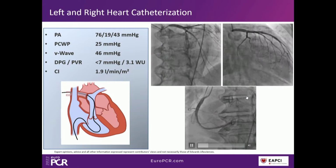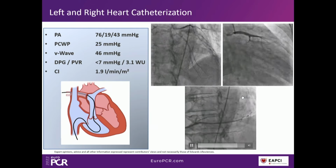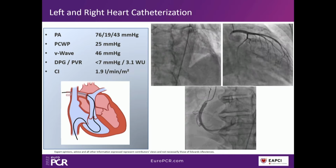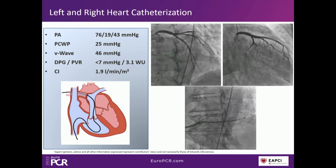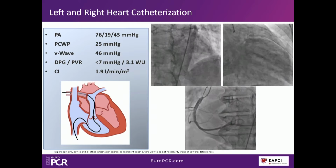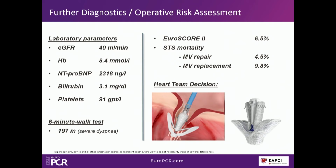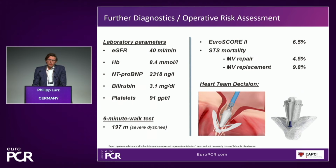She underwent coronary angiogram, with no relevant stenosis, and also right heart catheterization, demonstrating pulmonary hypertension with obviously increased wedge pressures and a predominant V wave indicating significant mitral regurgitation, a typical finding in postcapillary pulmonary hypertension due to severe MR. That summarizes her other lab results. When you look at the risk scores, you might not think the scores are that high, but this is one of the typical patients where the scores do not necessarily reflect the frailty. On the heart team assessment she was clearly considered to be frail, and this is why the decision was to proceed with transcatheter therapy, in this case using the Pascal device.